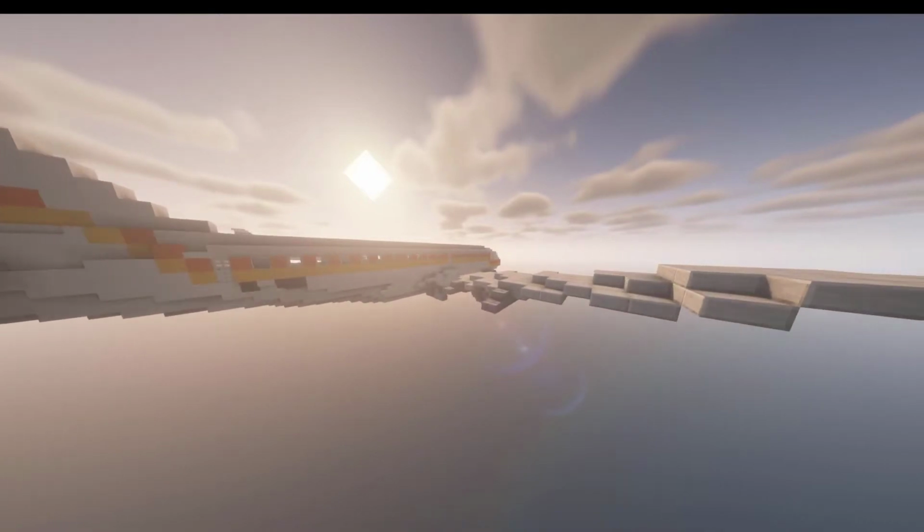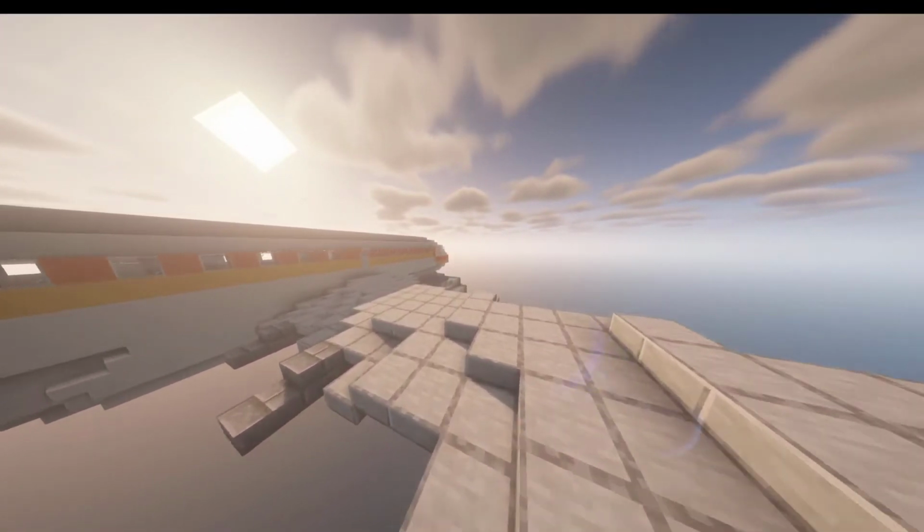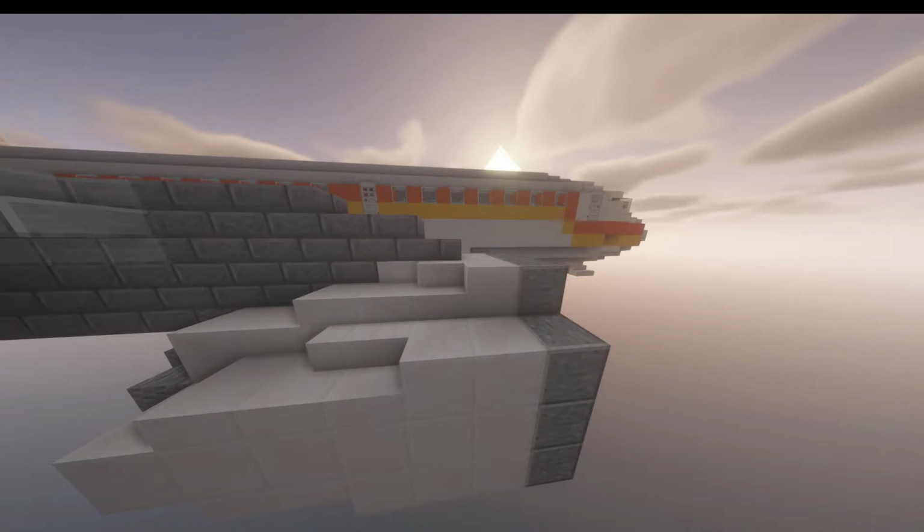But now, the crew has encountered another problem that they must deal with. They have lost one of their engines.